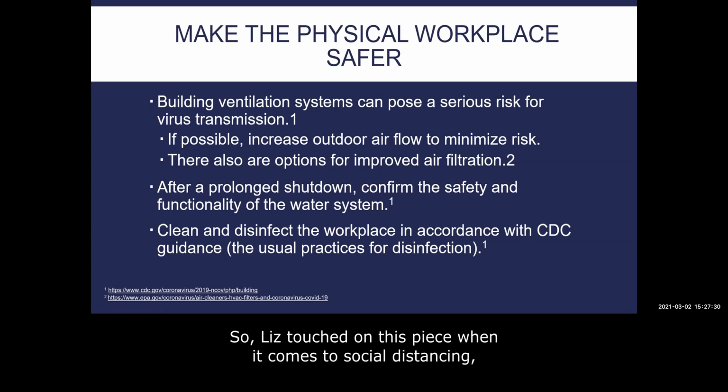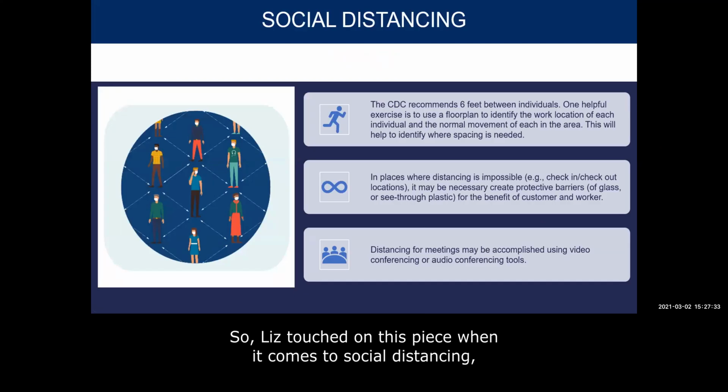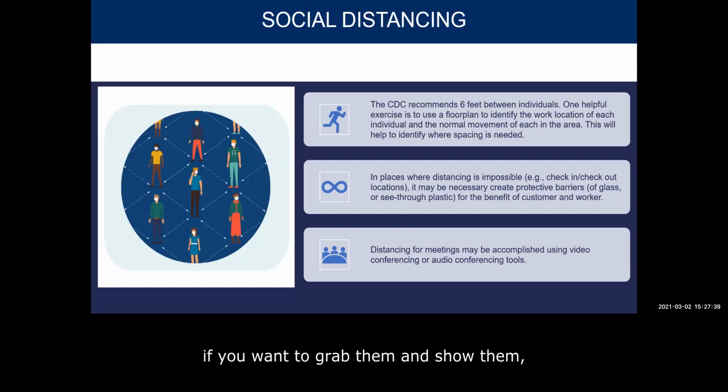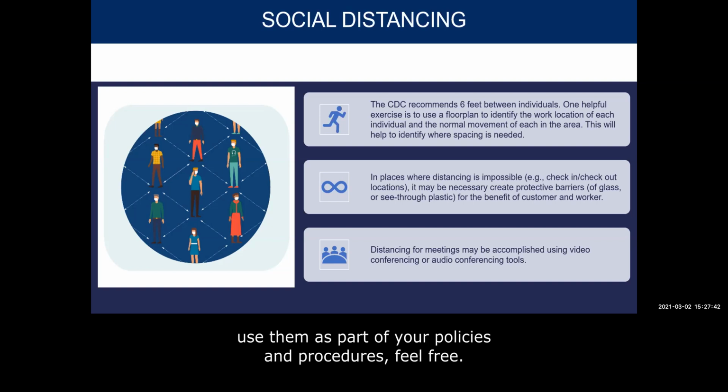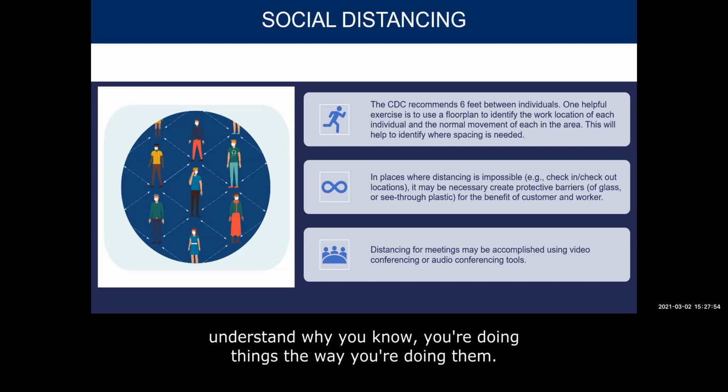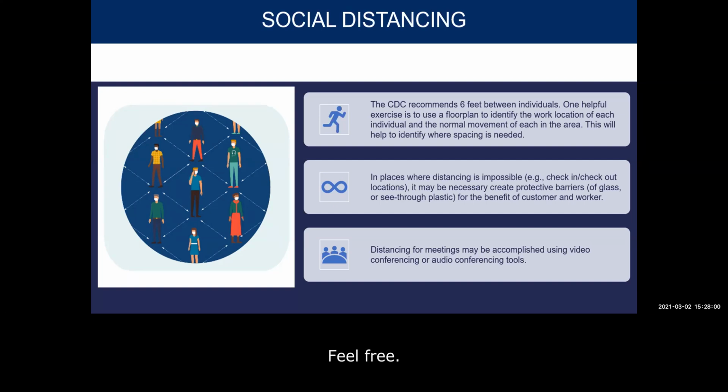So Liz touched on this piece when it comes to social distancing, and I touched on it too. Any of these slides, if you want to grab them and show them, use them as part of your policies and procedures, feel free. If you also want to use some of this to help the people you're serving understand why you're doing things the way you're doing them, feel free. What we have found also, yes, the CDC right now in the guidance says 6 feet. They actually are going to be coming out with guidance that says much more than 6 feet.